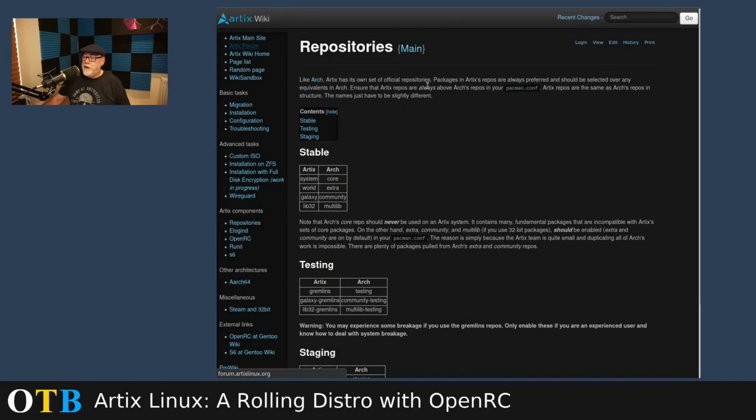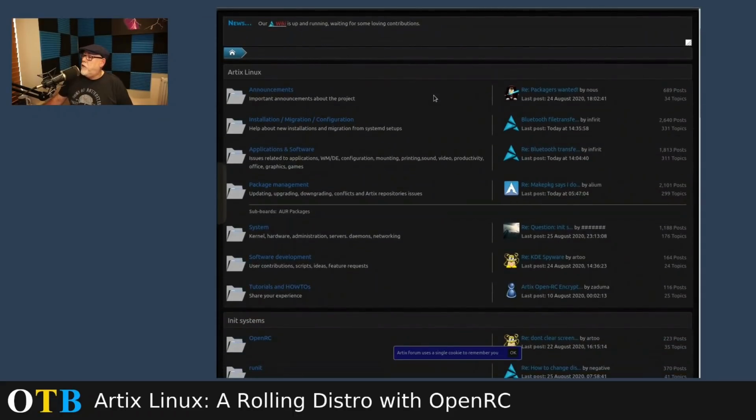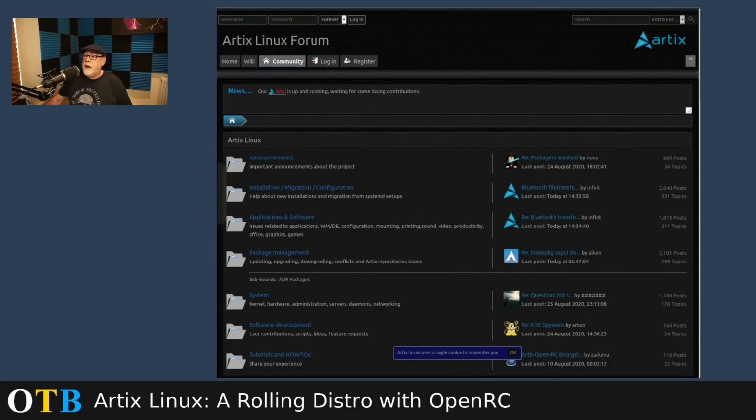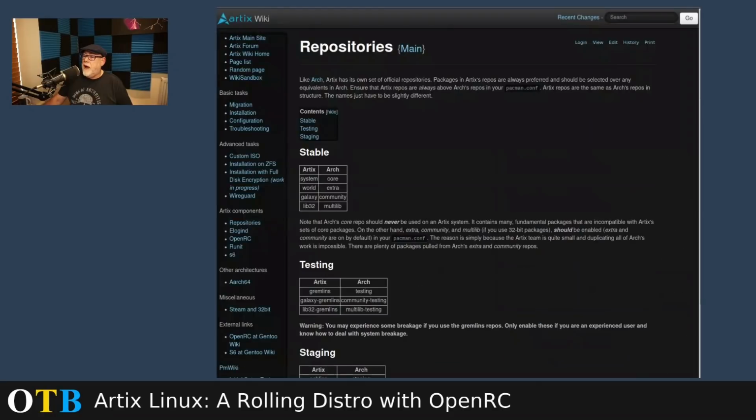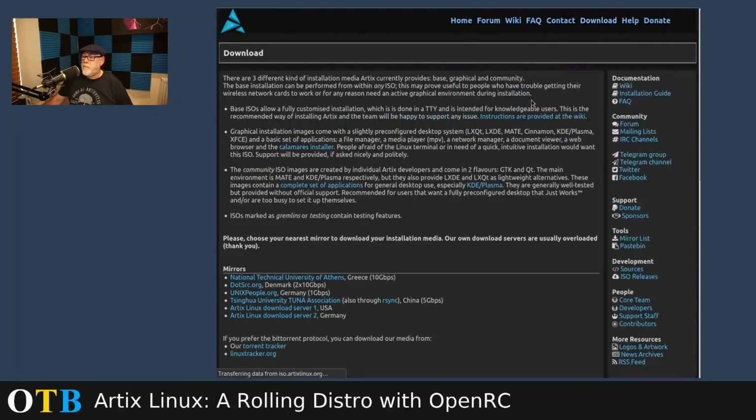Let's go to this. It's taken a little while to load, I must say. So a dedicated forum, and it looks to be relatively active. And if we go back to the main site, you also have a download link. Now, you've got some options here. So three different types of installation media are available.